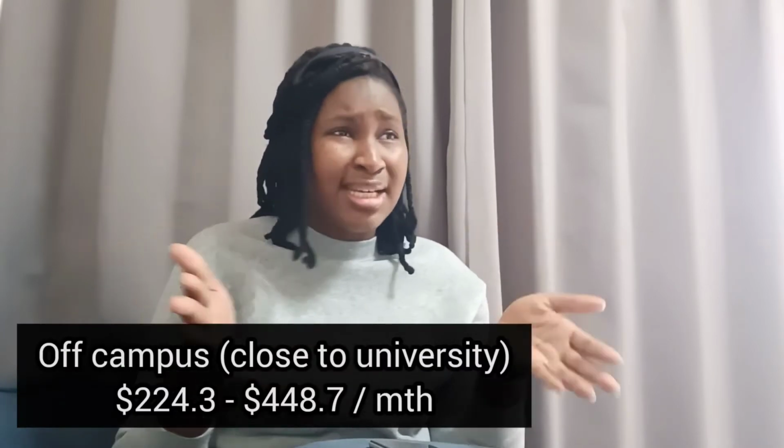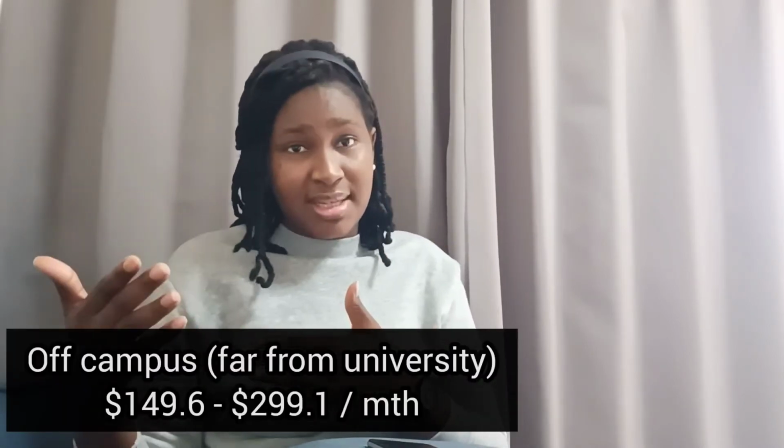If you're living closer to the campus, your prices will be very expensive. It can go from 30,000 yen to 60,000 yen in a very small space. While if you live farther away from the campus, you're likely to pay lower, maybe somewhere between 20,000 yen to 40,000 yen. So when I was in the school dormitory, I was using a couple room.